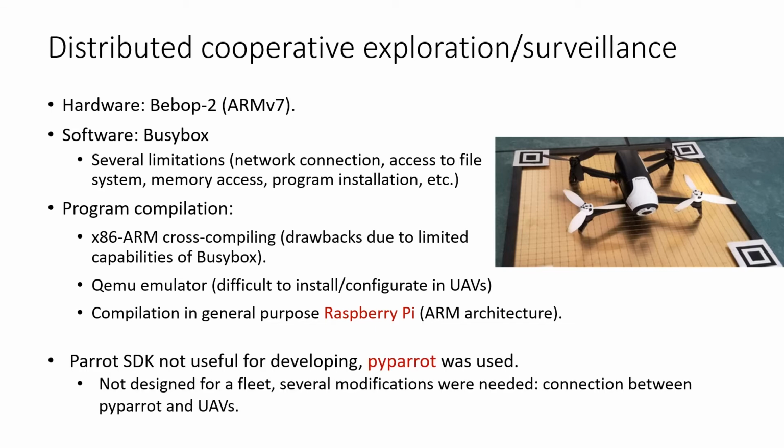In turn, when the Parrot SDK is not useful for developing, then the PyParrot library was used. But even in this case, PyParrot is not designed for handling a fleet of UAVs, so several modifications were required for using sensors and implementing the connection between the PyParrots and the UAVs.